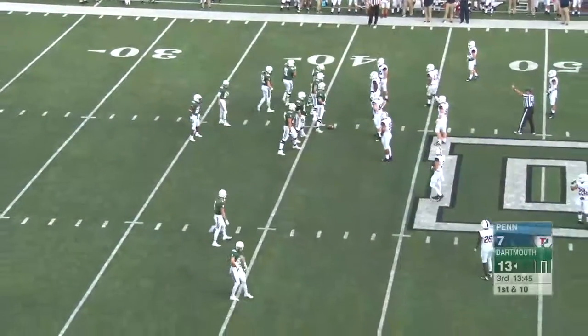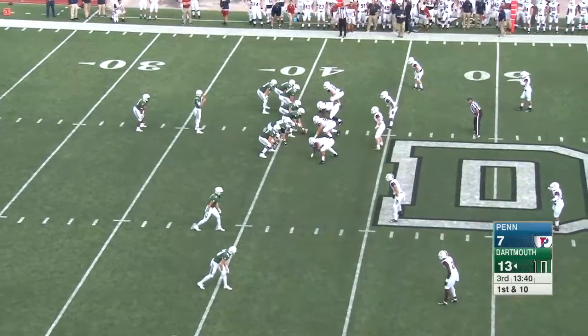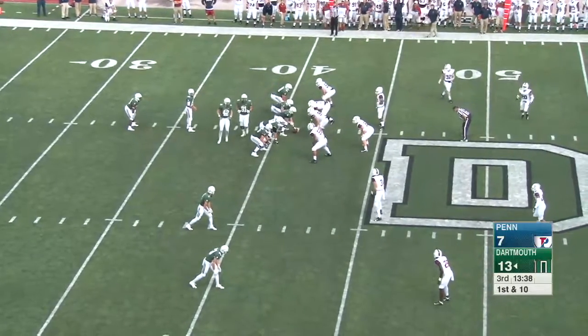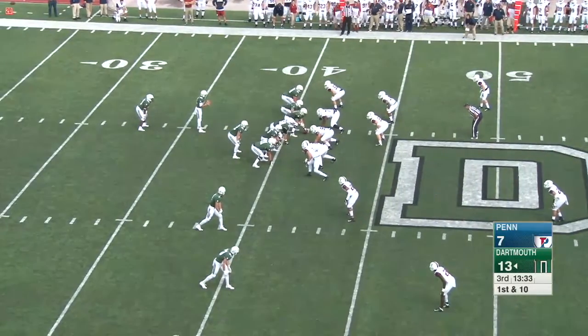Estrada coming in motion on the jet sweep. Puts it in his stomach, pulls it back, and picks up the yardage needed for the 1st down. Averaging 4 yards per carry on 6 rushes, Jared Gerbino, in his 1st game of 2018.